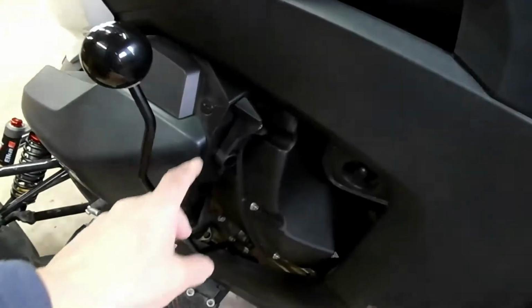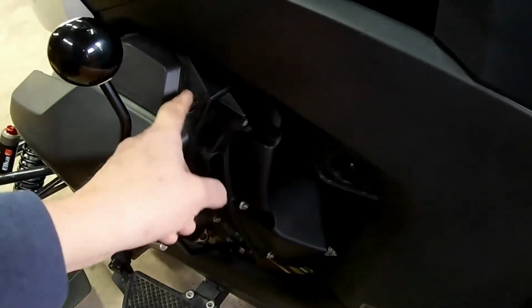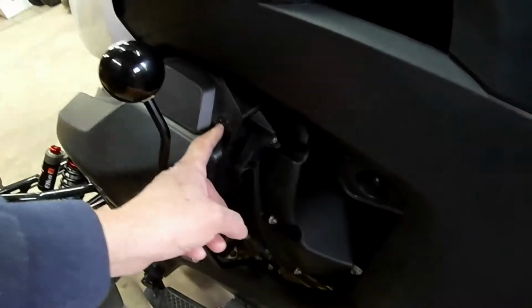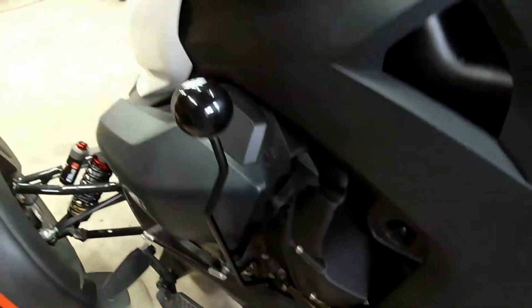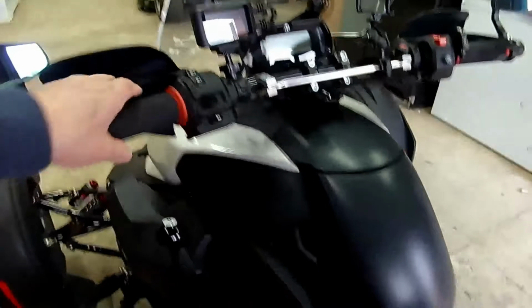Also, being this is a 2020, it didn't come with the lock for your parking brake. So I went ahead and put my own lock in there. I got an aftermarket lock to start with. Yeah, that didn't turn out so well. So I went ahead and bought a Can-Am lock, put it on there. Works just fine. So let's see, getting up here in the driver's compartment.